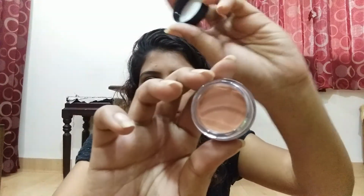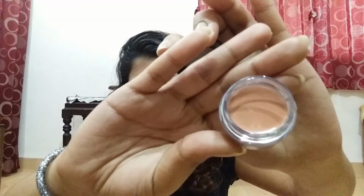Now one thing about Miss Claire is they launched a while back, and initially this product used to come for around 150 to 190 rupees, and I recently finished my box, so I went and bought a brand new one, and oh my god guys, this product has become super expensive. Now it's gone up to something like 300. I'll have the links again below.